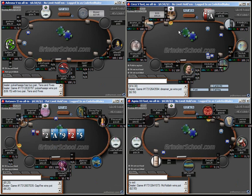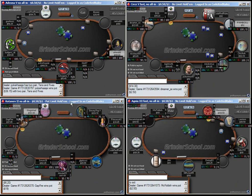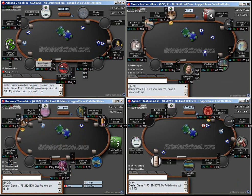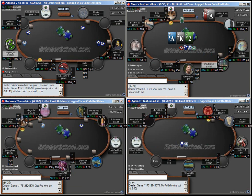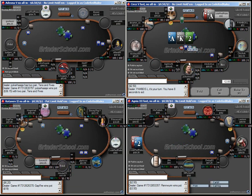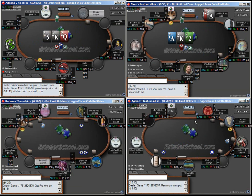The ace-king, early position raise, we're out of position, we're not going to re-raise here, we'll go ahead and flat again. If he was over here, I would re-raise. And this is going to be a tough way to play it. I think he folds ace-queen if I check-raise, so I don't want to check-raise. Okay, now I'll check-raise, hoping that he has ace-queen.